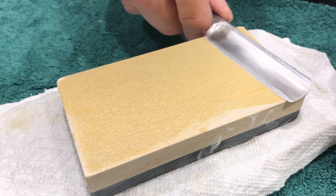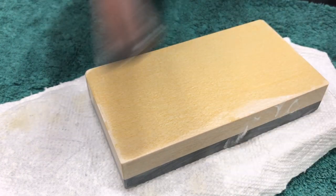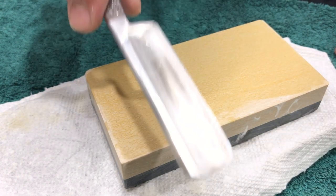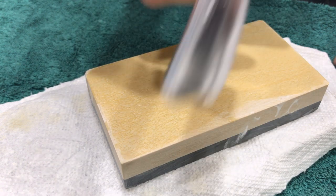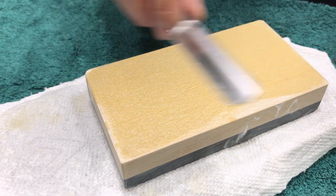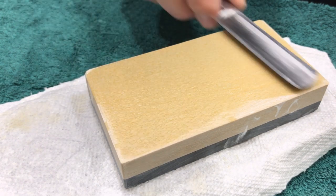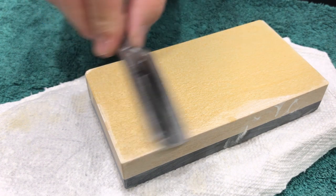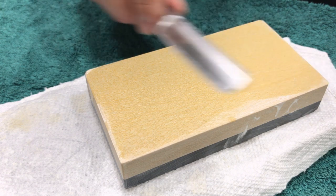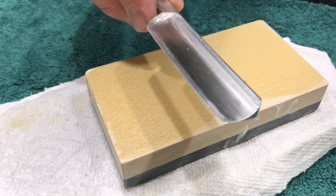Now, as you hone, can you hear that? Let me go up here. All right, that wispiness, the pitch will change. The finer your blade gets, the finer the apex of your edge gets, the more wispy you're going to pick up. So besides being able to feel the smoothness enhance here in my right hand, besides that, you want the audible, okay?